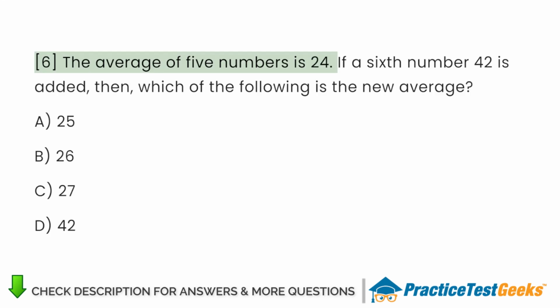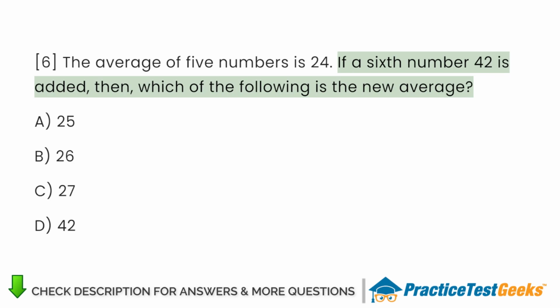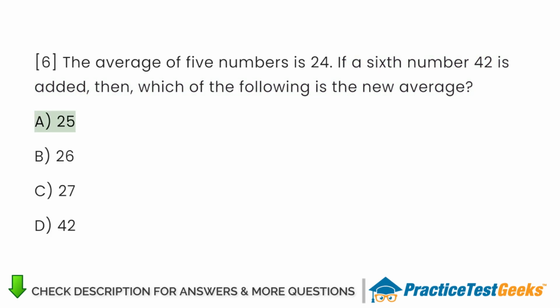The average of 5 numbers is 24. If a sixth number, 42, is added, which of the following is the new average? A. 25. B. 26. C. 27. D. 42.